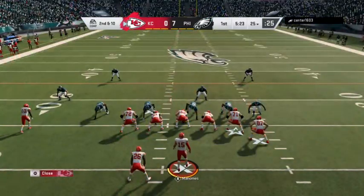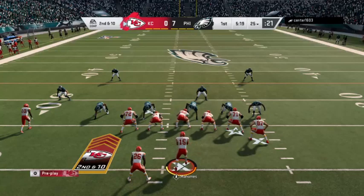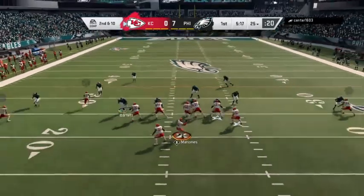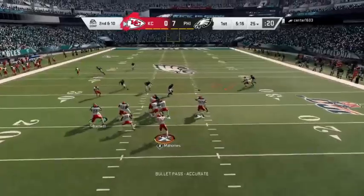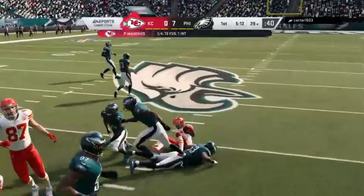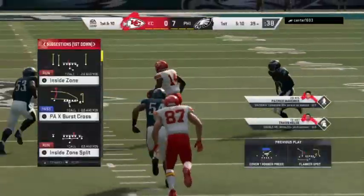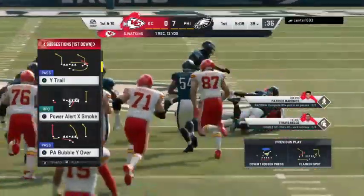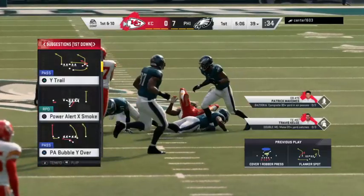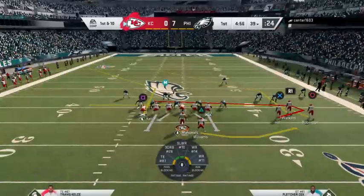So after the run for no gain, here's 2nd and 10. From the gun, it's Mahomes. And he's got his receiver. That's Sammy Watkins. And he gets this one just shy of the 40. They'll mark him down at the 39. Give him 13 yards there and a Kansas City 1st down.